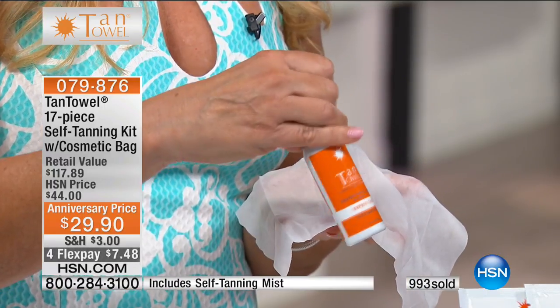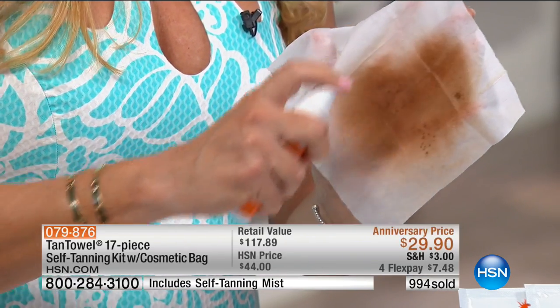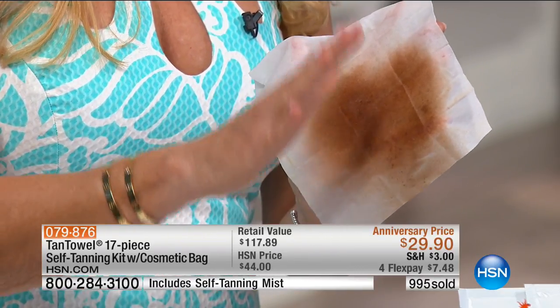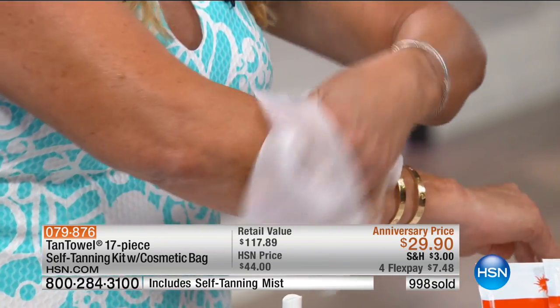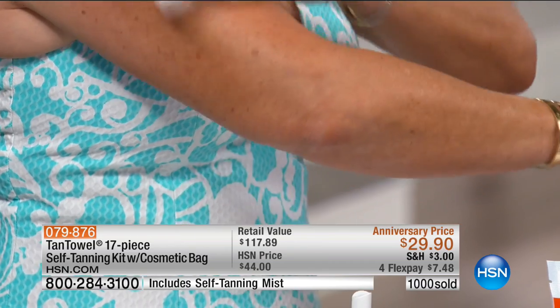It's a beautiful mist, Lynn, that has instant color. And what you're going to do is just spray it onto your towelette. Now, that looks dark, don't be scared. Watch when I put it onto my skin. So cool how it changes the skin tone that I already have. Look, it's not orange. Look, it's not streaking. Why is it not?